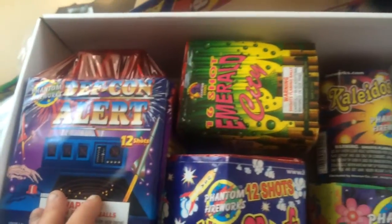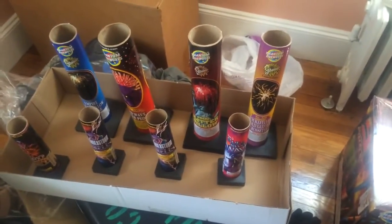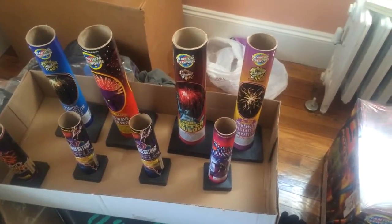I like that. Now, onto my tubes. This is actually a tube assortment kit. As you can see, I pulled them all out of there. There were a few mortar shells. I fired those off. They weren't really that great, but they were pretty good.